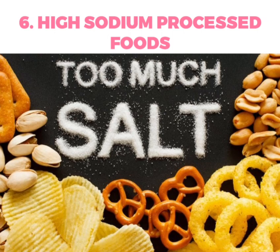Then we have the high sodium processed foods. These include the packaged or the processed foods mostly that have a high amount of sodium or salt, and this includes the fast foods, and they can cause stomach cancer, and high sodium intake can actually lead to chronic inflammation in the body and causes damage to the DNA and inhibit the immune system, rendering it weak to fight off cancer cells.